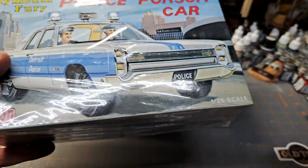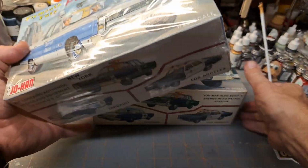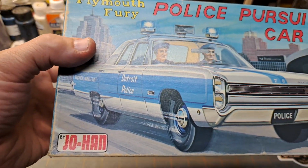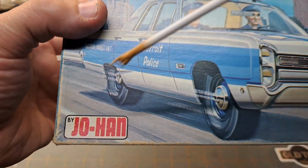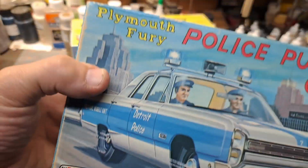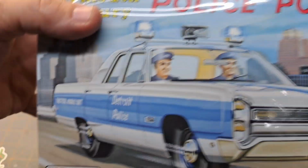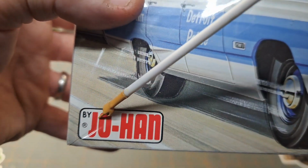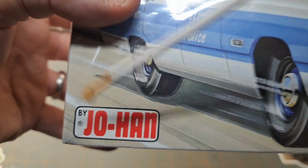And another small detail, on the original, or I should say from the known 70s box, this just says by Johan. Nothing in there, nothing around it. But if you look at this one, you've got by Johan with a little registered mark right here. So that's another difference on this kit.